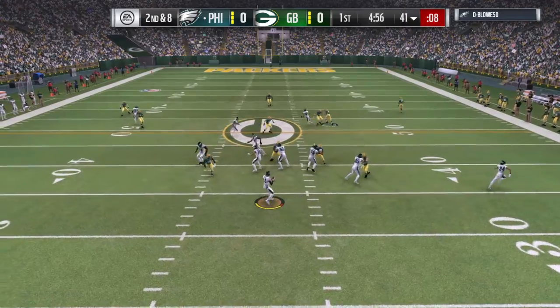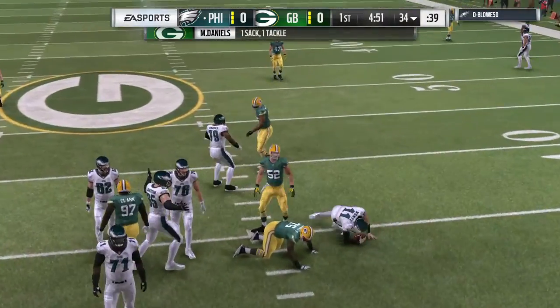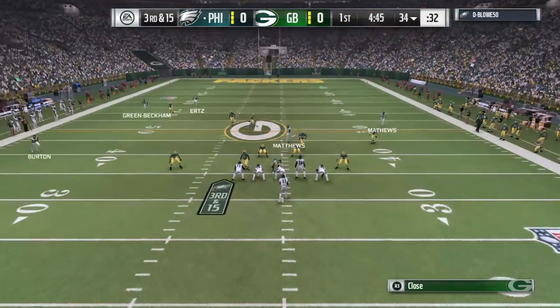On second down, here's Wentz. And down he goes. They bring down Wentz on the sack. Mike Daniels in there to bring him down for a loss of 7.